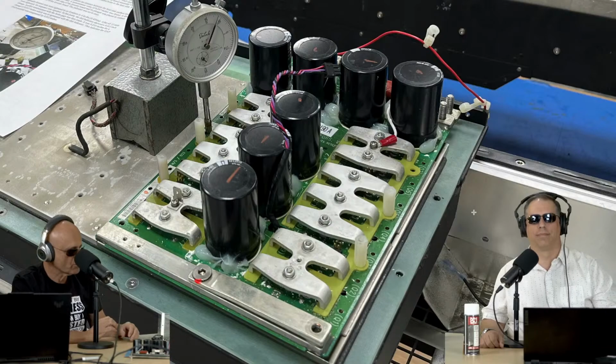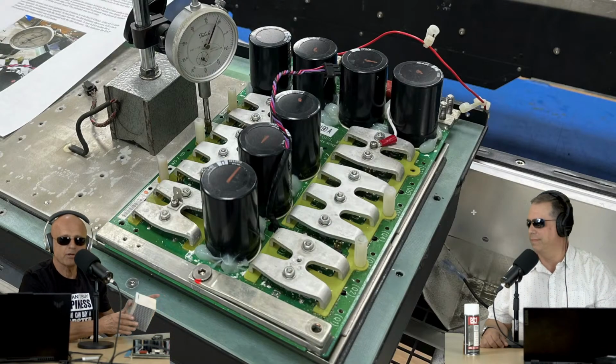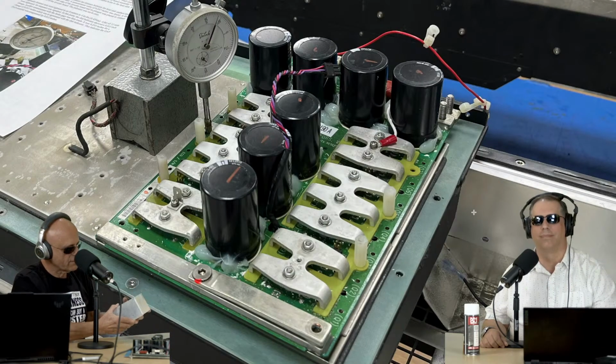Exactly, yes, a better heat transfer. All right, so I thought you guys might enjoy that. We've got the sample heatsink here for you to get a visual of what's going on here.